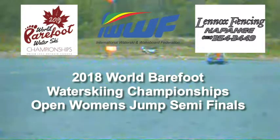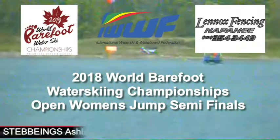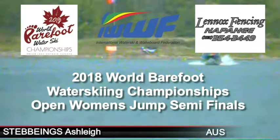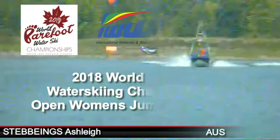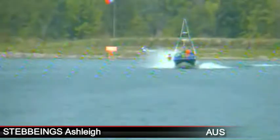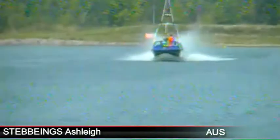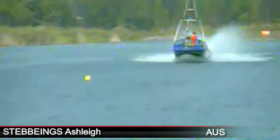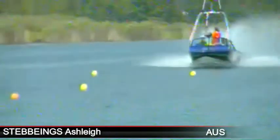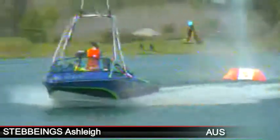21.8 is the jump she had in the elimination round, and I know she's probably out there to increase that if she can. But Ashley Stebbings on the water for jump number 3. Here goes Ashley Stebbings down the course. She'll be looking to increase that 21.9 and get any more she can out of this ramp. There's the cutout. There's the jump. Looked pretty good.